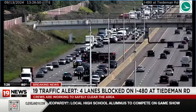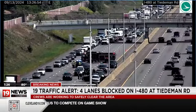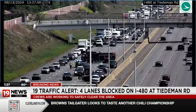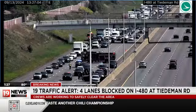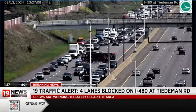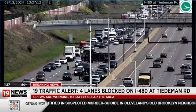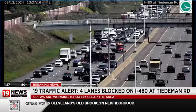All lanes are blocked except for the far right lane, so everybody's got to move over. But even in that case, you can just see how many people are in that area as the feed starts to catch up, and how many cars are in the area. Eastbound obviously running fine, but westbound seeing quite a bit of attention. We got the alert about this at about 1:06, and we have a crew on the way as well, so we're going to hope to get some more updates from them.